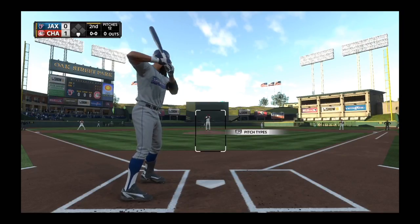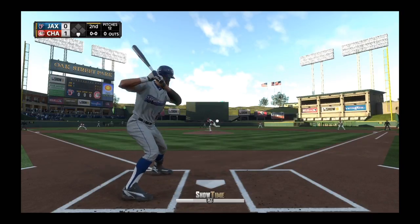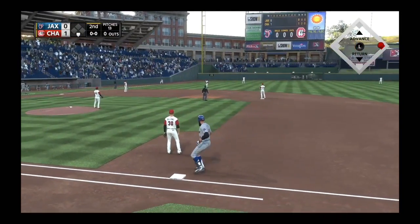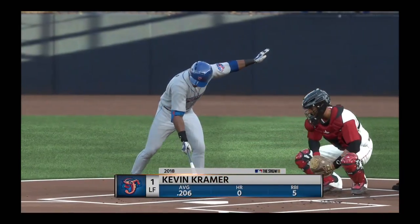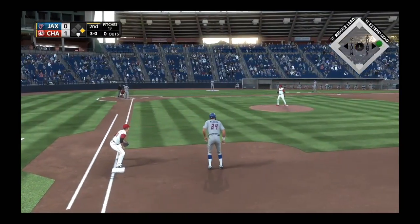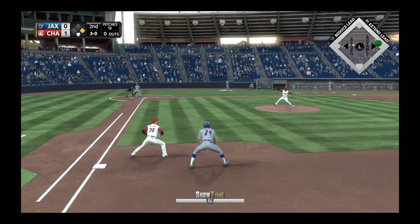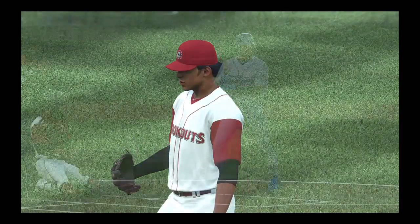Second inning, zero outs, 1-0 is the score. Lookouts taking the lead. Here's the pitch, and a big hit right there gets in the hole, and it's first base for Archie McQueen. All right, Kevin Kramer is up, .206 average, 5 RBIs on the season, 0 outs, 3-0 is the count. Can he get a walk, or can he bring Archie to second at least? Pitcher's looking, he throws and walks the batter, and now there's a man on first and second.